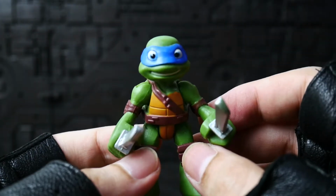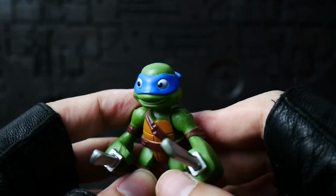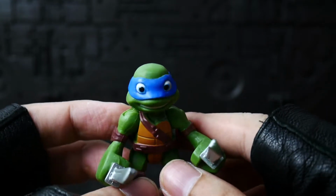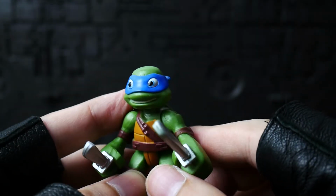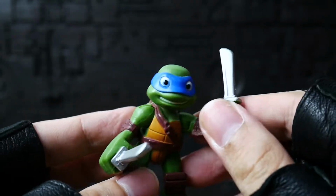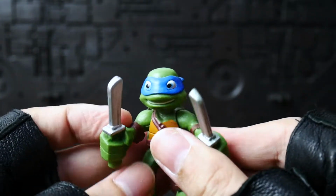So here's the Leo figure. Let's see the face first. This is the blue mask, a kind of face cover, his signature color. The eyes are a bit off. I think for the eyes they're using stickers, decals. Anyway, he's wielding the two swords.